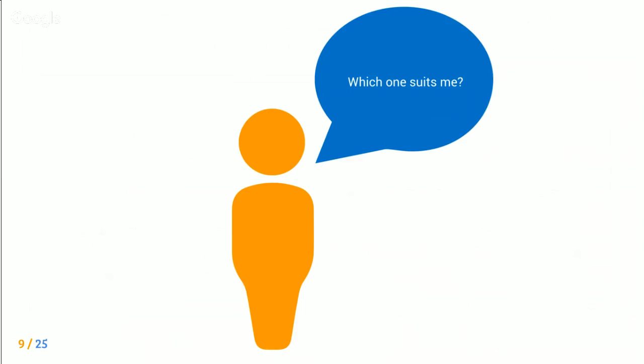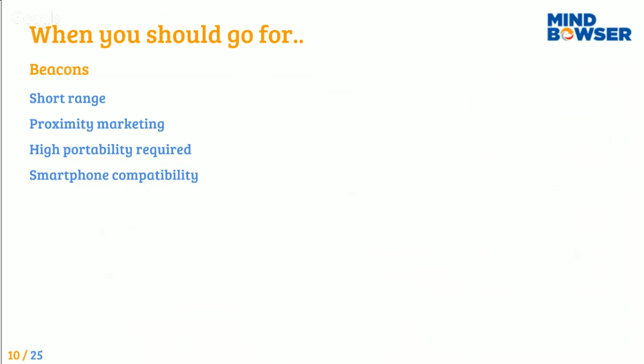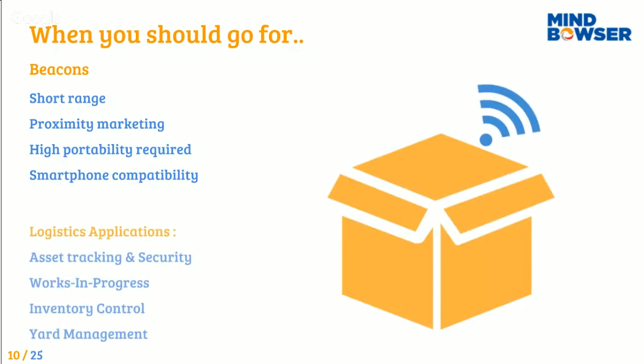So which one suits you? Very important slide. When should you go for beacons? As you've seen, the major advantages of beacons are short range, proximity, high portability, and smartphone compatibility, which means that you can easily use beacons for asset tracking, for inventory control, for yard management.